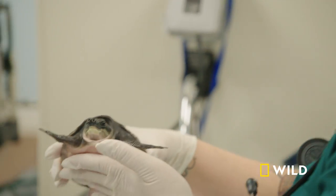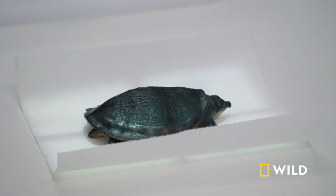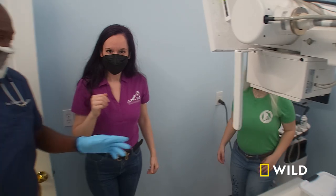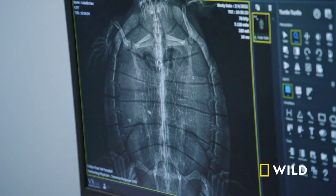All right, let's put the baby back and we'll go X-ray. Bone structure density for reptiles is very important. It tells us a lot about their nutrition and how they're metabolizing their nutrition as well. So I got a couple of samples for the swab that we're sending off, okay? Got your X-rays here, and we're looking at bone structure. But I'm happy with what I see.